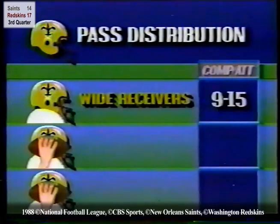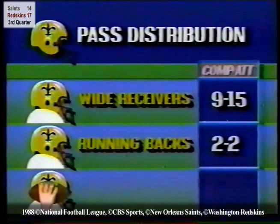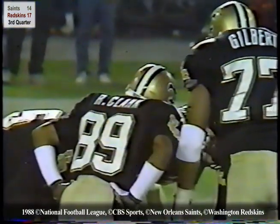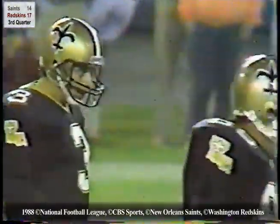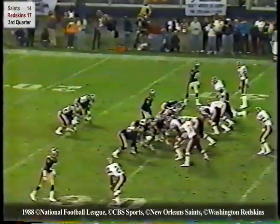Here's what the Saints did in their first half. They were 9 for 15 to the wide receivers, 2 for 2 to the running backs, and then you'll see that they didn't throw at all to the tight end. So, again, both of these teams have been throwing to their wide receivers, stretching out, but not a lot of deep passes, a controlled passing game. Both been very successful at it in the first half.